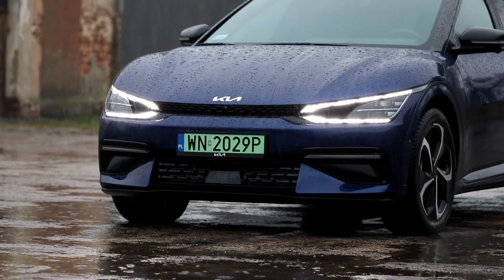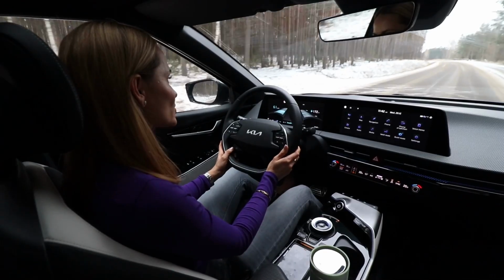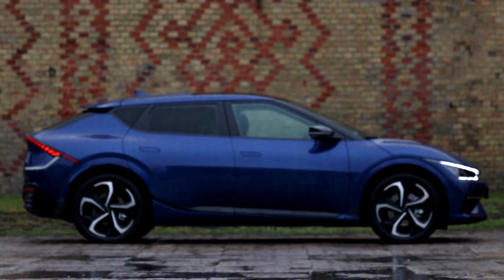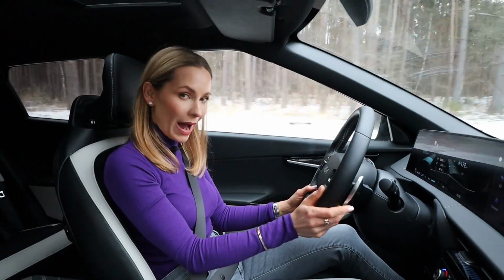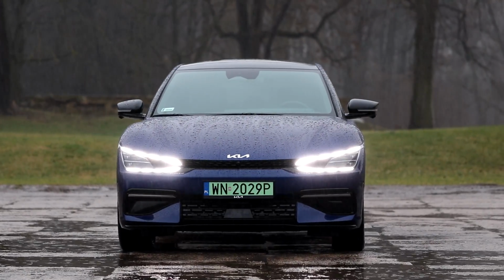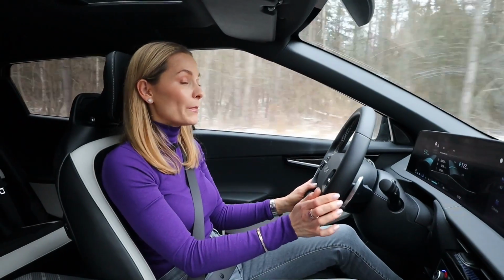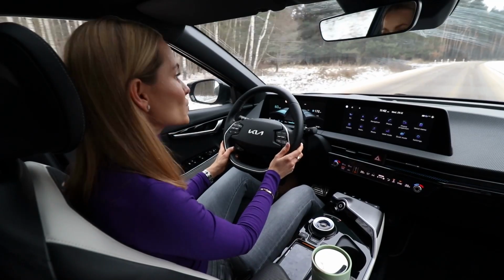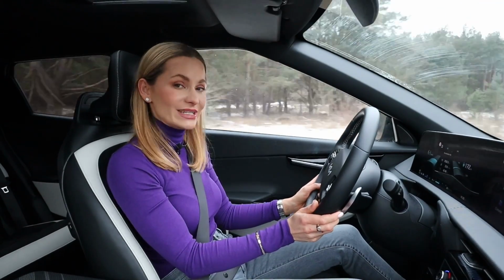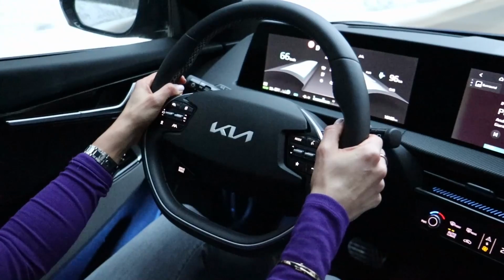Now, the EV6, the basic trim rear-wheel drive, starts from £41,000 in the UK. The model I'm driving today, GT line, the more powerful motor, starts from £47,500 in the UK. Personally, I actually think it's well priced because you get a whole lot of car for £47,500.